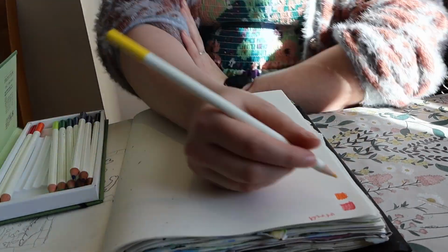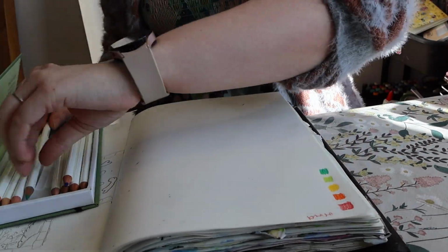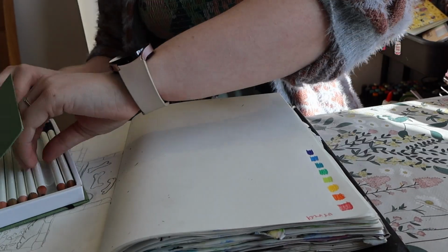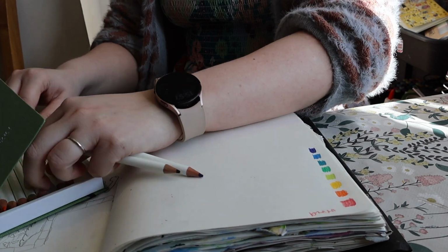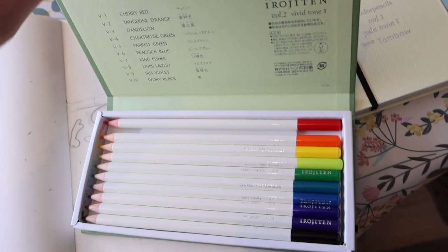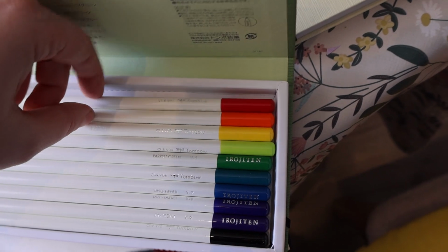You can see me just making a color palette of all of them, just for reference. But we did have a wonderful color guide in it, and I think the color guide was fairly accurate as well. But you always want to see how they feel on the paper, really. So yeah, the vivid colors. This box is technically the most vivid ones, really.